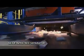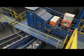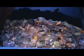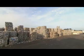Near-infrared separators detect different packaging materials using the light spectrum that's being reflected. The packages are recorded and blown out under computerized control. This principle works not only for beverage cartons, but also for a huge variety of plastics. This means that polyethylene, polystyrene, PET and polypropylene, or PP for short, can be separated from each other and passed in homogeneous form to a recycling process.